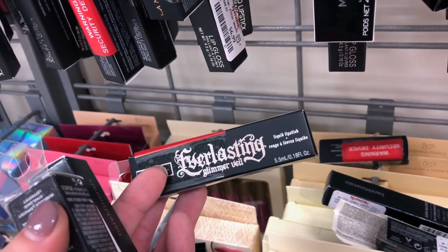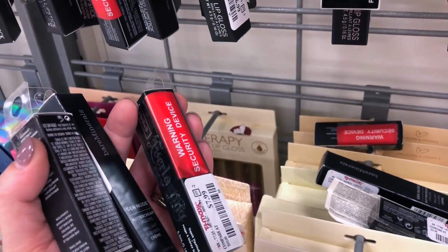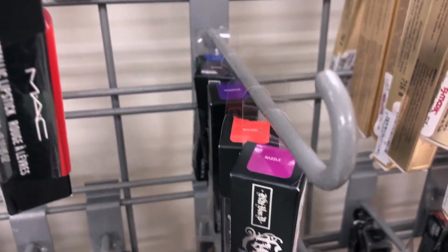So here's something new I didn't see at the last store. The Kat Von D Glimmer Veil Liquid Lipstick. These are like the metallic ones, I believe. These are $7.99. This shade is Dazzle. There is all the shades. There's almost like every shade here.